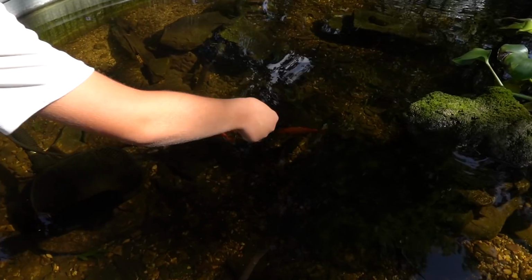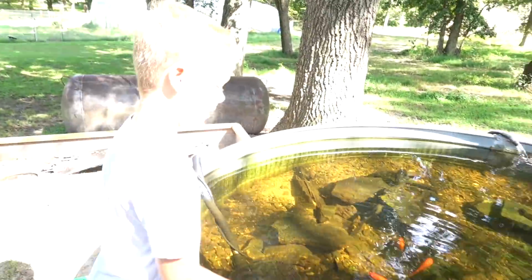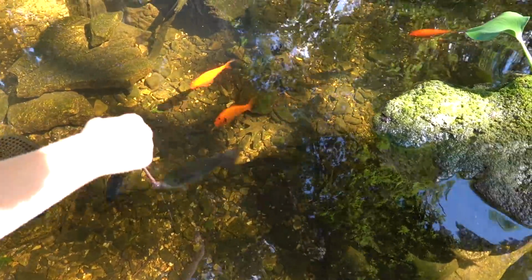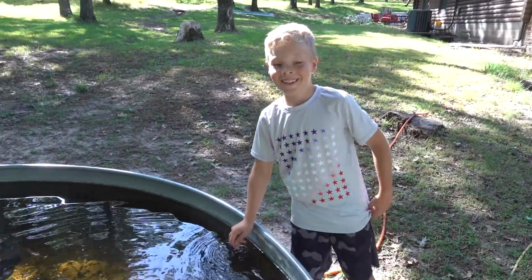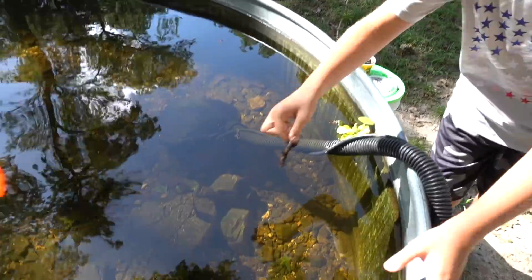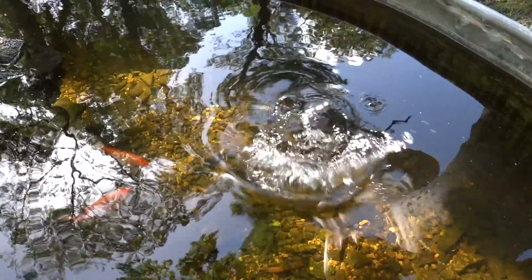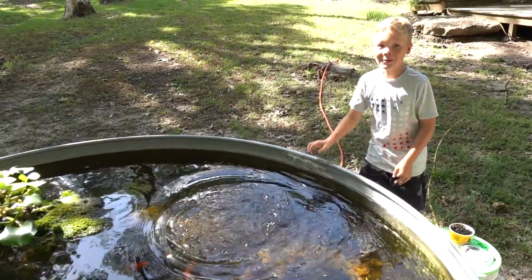Yeah. All right, let's get a good video. Oh, that bluegill took it. Bluegill stole it from you. Oh, that one was quick. I think your big bluegill's hungry too. See if you can get it down there to him. Oh, that bass almost took it from him. Oh, that one was quick.